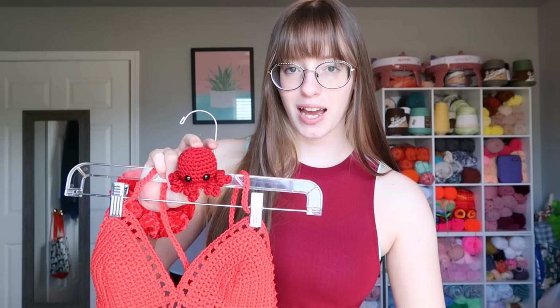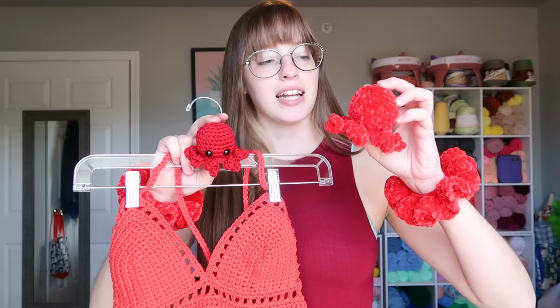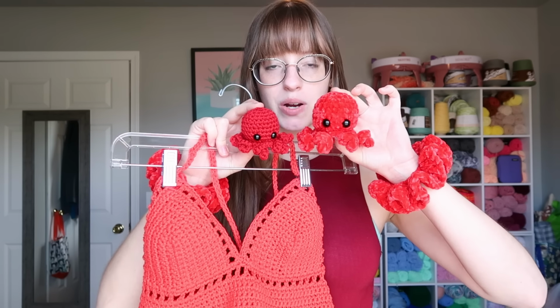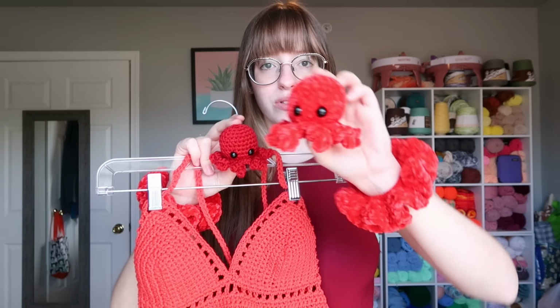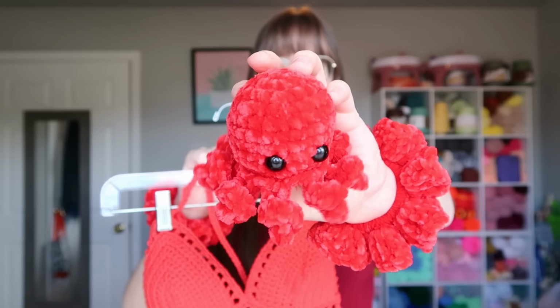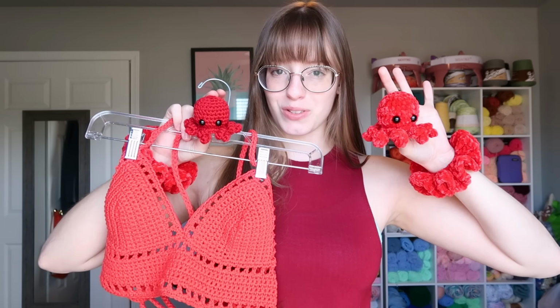And again, I made another one. This time I made him in velvet instead of acrylic. He's a little bit bigger. He's a little bit softer, a lot softer, and he's cute. Cutie, cutie, cutie. So there's those two.